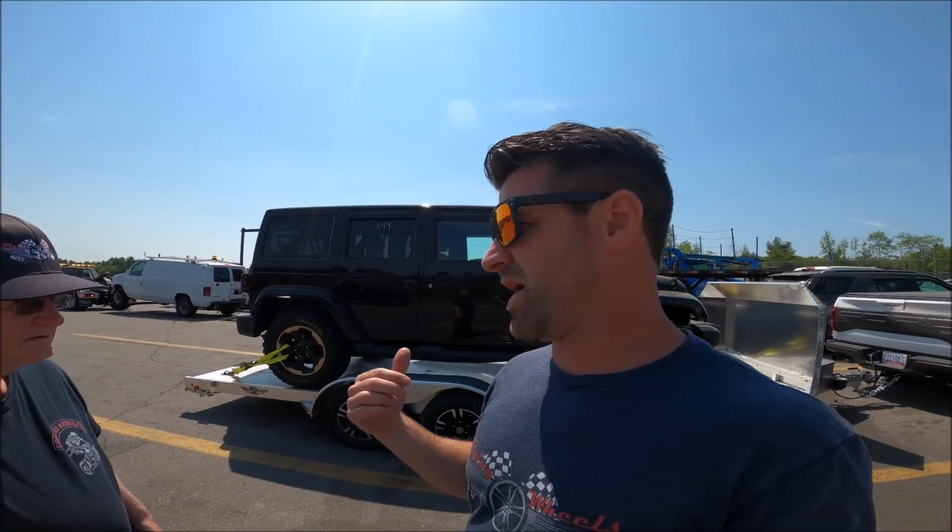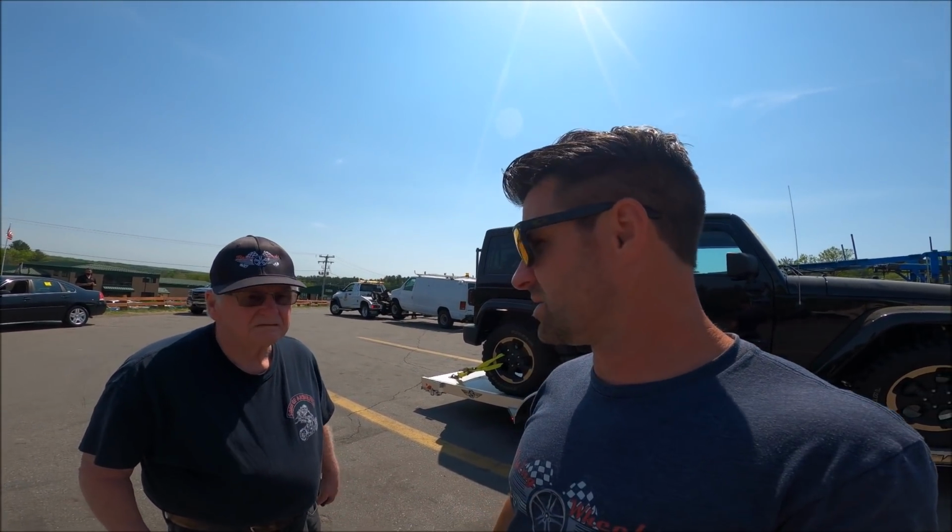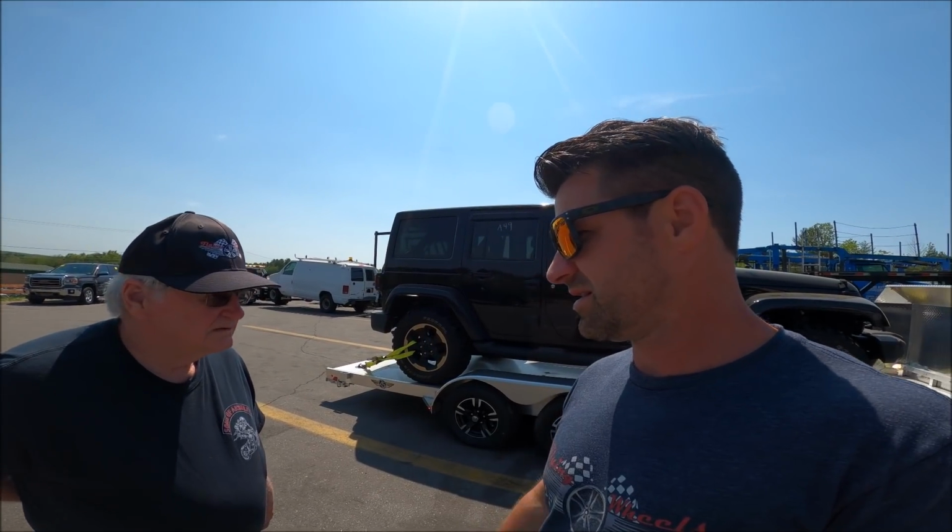Today I'm going to put this Raptor to the test. Tow a 1,500-pound trailer and the Jeep Wrangler. What's your towing capacity on your truck? 11,000. 11,000? 5,500 on this, because the suspension's so soft. Let's see how it tows.